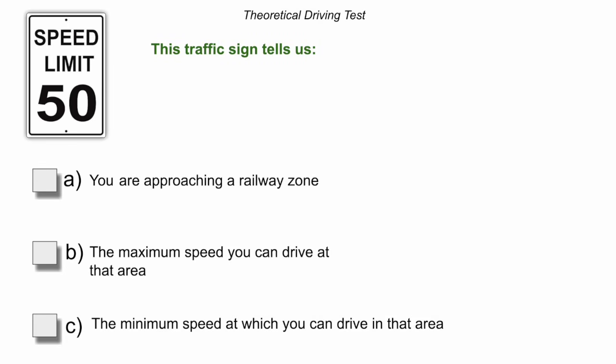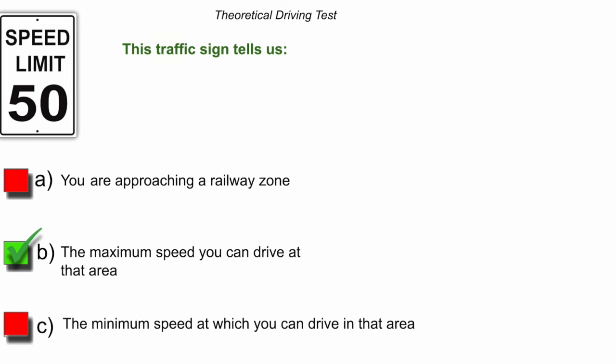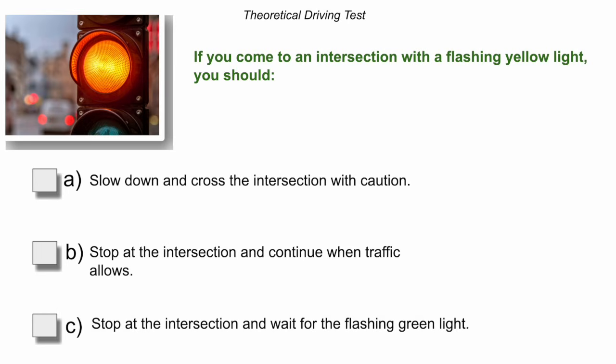This traffic sign tells us the maximum speed you can drive at that area. If you come to an intersection with a flashing yellow light, you should slow down and cross the intersection with caution.